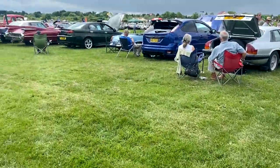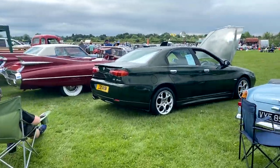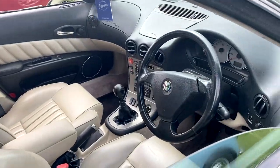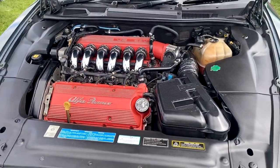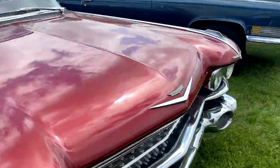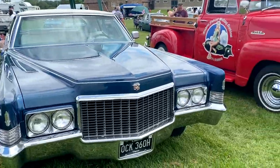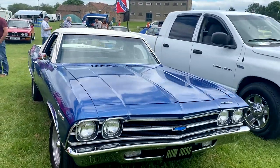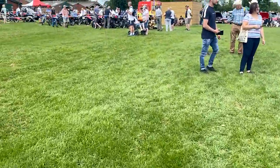Oh, actually, what's this over here? I'm sure I know the owner of this car here. It's Alfa Romeo. It's very nice. Look at that. Love the alloys on this. American car next to it. I mean, like, they're alright. I mean, they're not my style, however. But then again, we all like our own different type of car. So, yeah, there's some American stuff there for you guys who like American stuff.